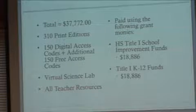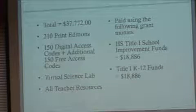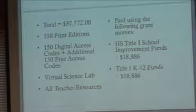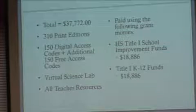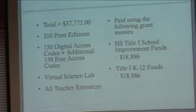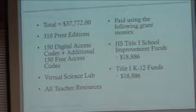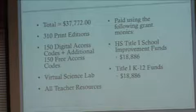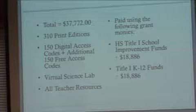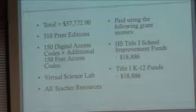The publisher is going to provide, we're going to purchase 150 digital access codes so that every student has digital access to all the materials I just discussed, and then they're providing us with an additional 150 access codes. So every student at the high school or all the programs, whether it be EAA or the learning support classrooms, would have access to that digital material. It would provide the virtual science lab and all of the teacher resources to us.